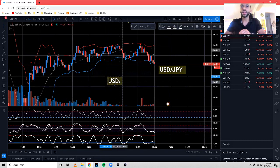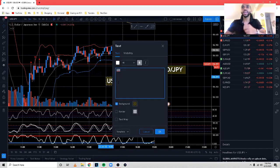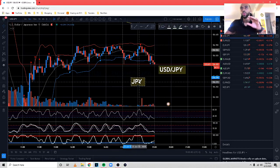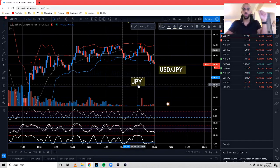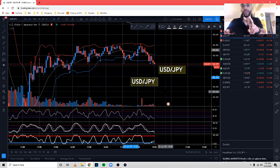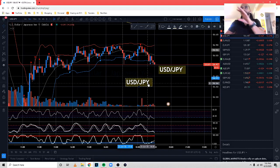We're not buying shares of USD, right? We're not buying shares of JPY, Japanese yen, right? We're not buying shares of anything. What we're doing is trading the value of one currency for another. That's why in Forex we have what they call Forex pairs, because there are always going to be two currencies within a pair, right? You have the main one, and then you have the secondary one.